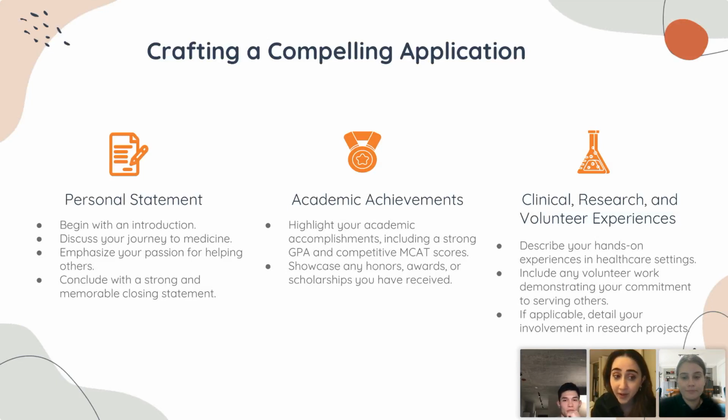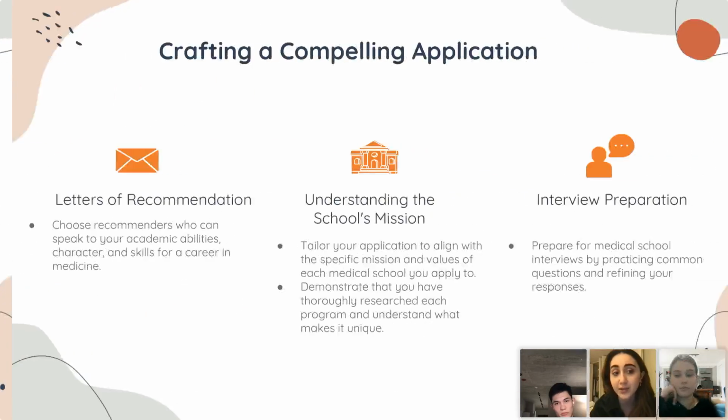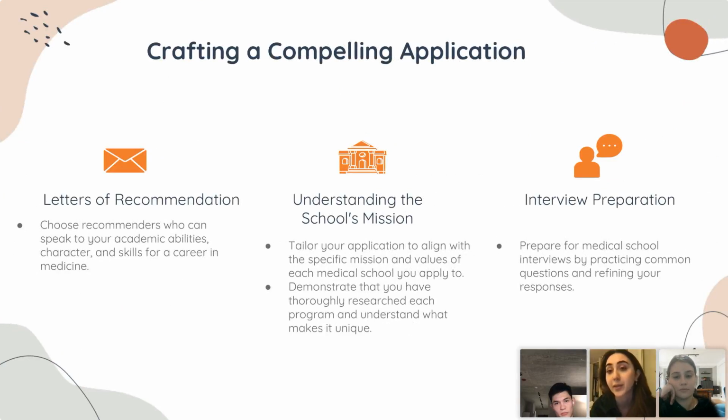And a few other parts of your application. One part is your letters of recommendation. So here there are a few requirements depending on what schools you're applying to. You might need to have a certain number of your letters be from a science professor. Usually if you're applying to an MD PhD program or a research-focused program, you'll also need a letter from a PI. Some of them also require letters of recommendation from a humanities professor, for example. So you want to make sure that you have a good range of people that you can ask for a letter from.